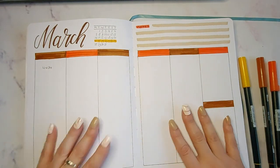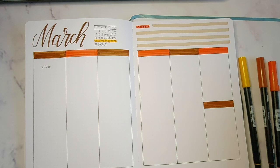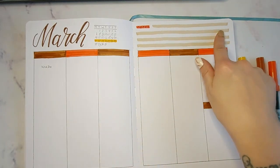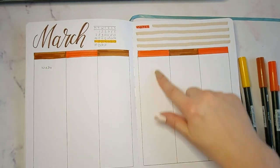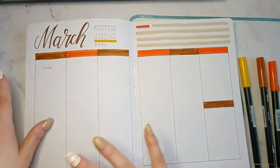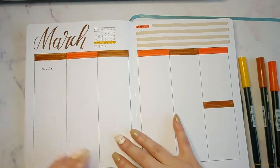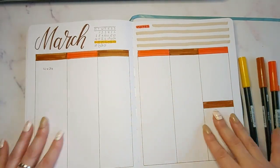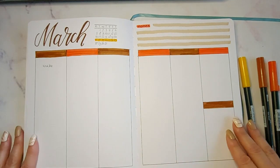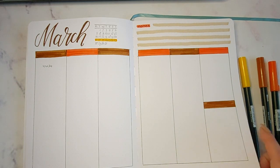I kind of love this layout because there's just so much space. I know I forgot to write down the days of the week here, but I hope that this is pretty self-explanatory. Anyway, we have a section for notes here, and then we have all this space for all your to-dos. So if you have a lot going on, maybe this works for school. If you have all the assignments, this layout could really be helpful. I kind of like this layout. I definitely am going to try this.